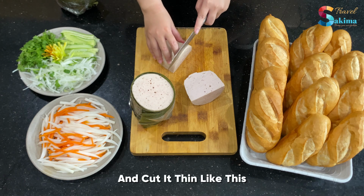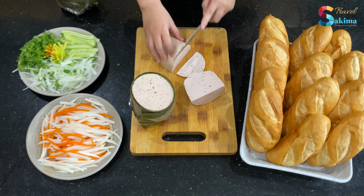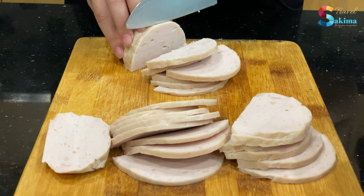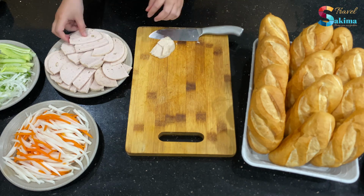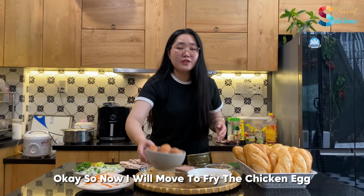And cut it thin like this. Okay, so now I will move to fry the chicken egg.